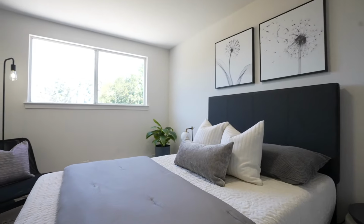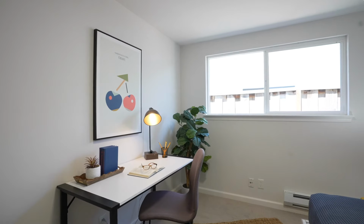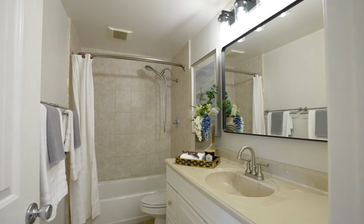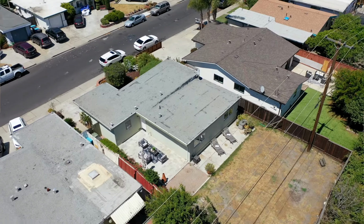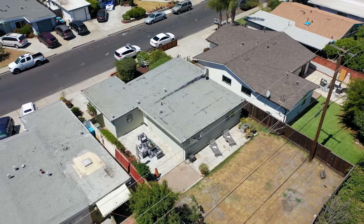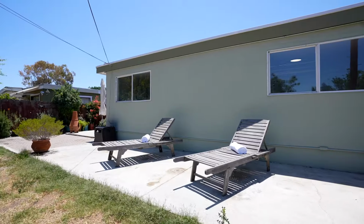All the bedrooms are located away from the main living area and feature newly installed plush carpeting. The hall bathroom has also been recently updated and features a shower over bathtub. Take your indoors outdoors and enjoy the expansive backyard, boasting a spacious patio and mature landscaping.